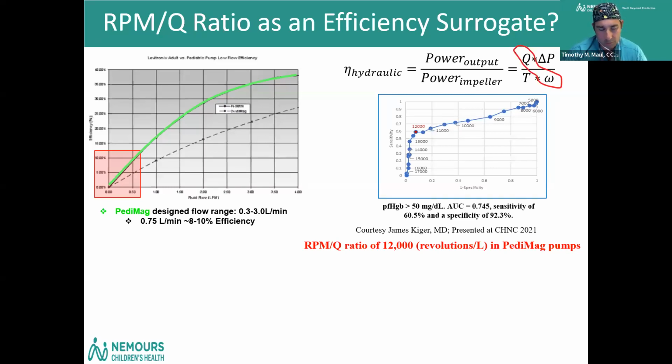So one of my colleagues at the University of Pittsburgh Medical Center and Children's Hospital looked at this in their NICU. So they have a CentroMag or PediMag pump with a pediatric quadrox, and they looked to find, is there a ratio of the basically RPMs to flow rate. They took that and kind of inverted it, but RPMs to flow rate that would signal that they're about to have some hemolysis problems. And so they did this for a plasma-free hemoglobin greater than 50 milligrams per deciliter. And they found a ratio of 12,000 revolutions per liter in their PediMag pumps, which seemed to be the cutoff for being able to predict that within 6 hours, they would see a free hemoglobin level over 50.